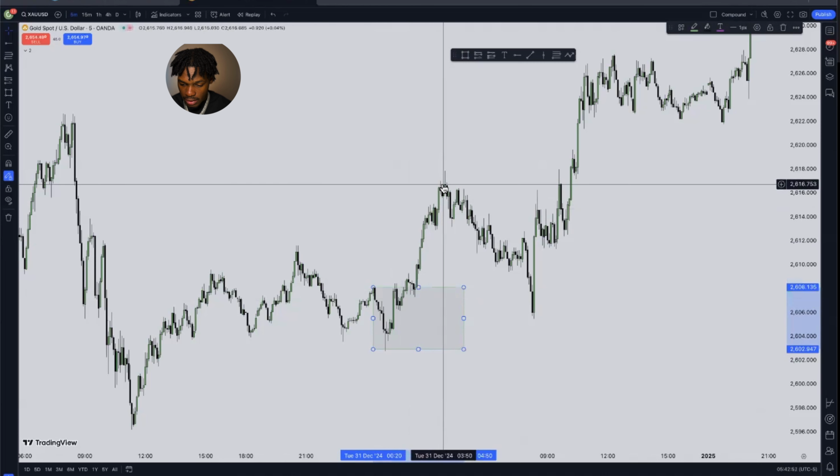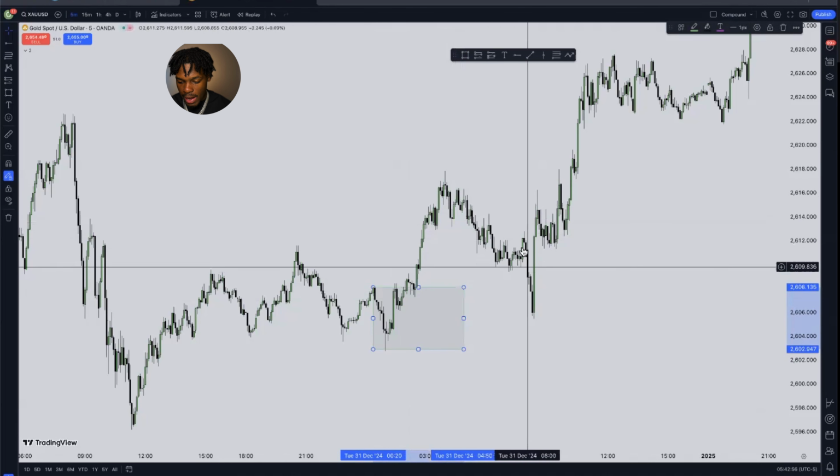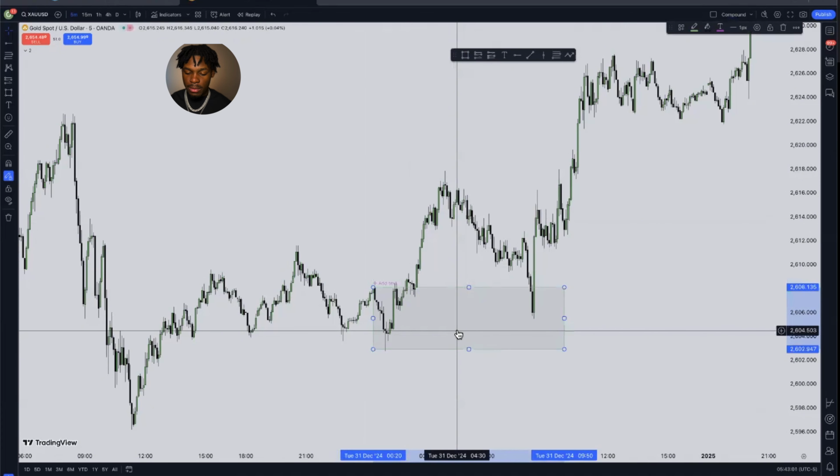We break out of it again, then price starts to show some bearishness. So now you got bearish order flow actually shown in the market. And all you're doing is just waiting for price to come back to this level. So now people can say, hey, this is a demand zone. This is a fair value gap.